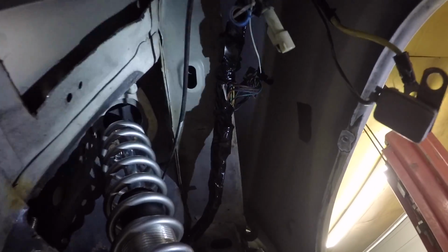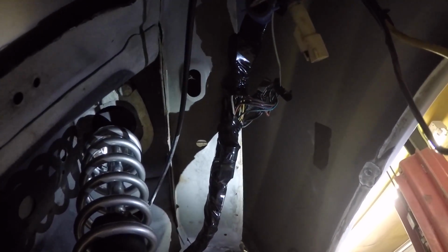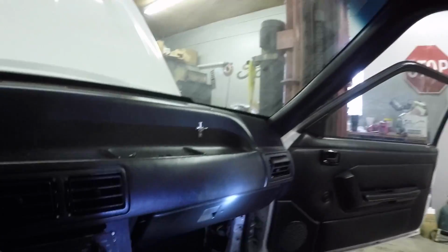And then you can see he's got it wrapped up nice and tight, hooked up on the up top there, so it's going to be out of the way once you put that inner fender liner back in there. Everything will be tucked up out of the way, out of water and all that. So definitely good stuff.